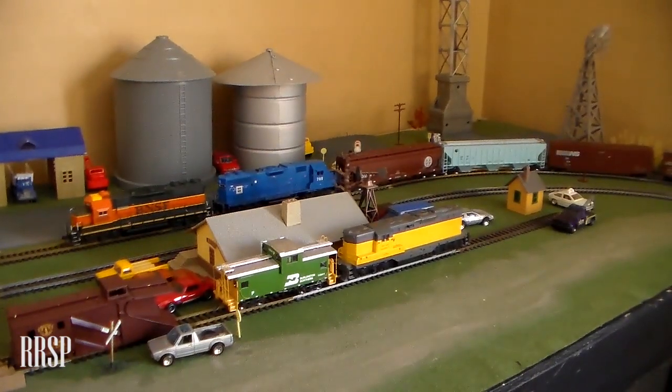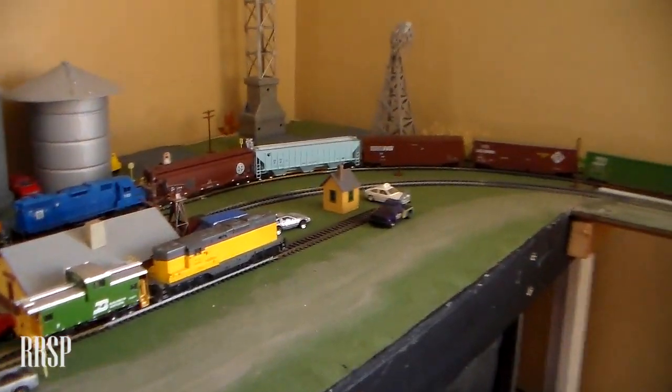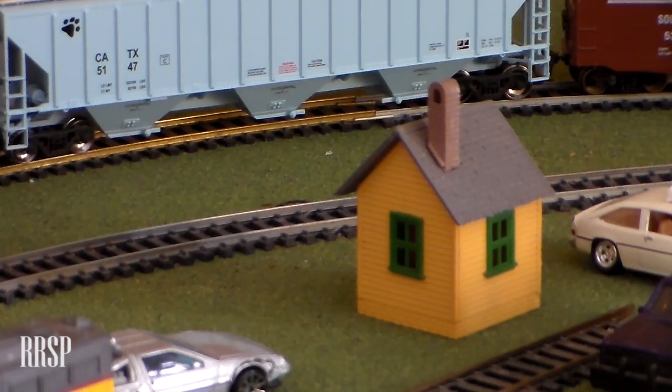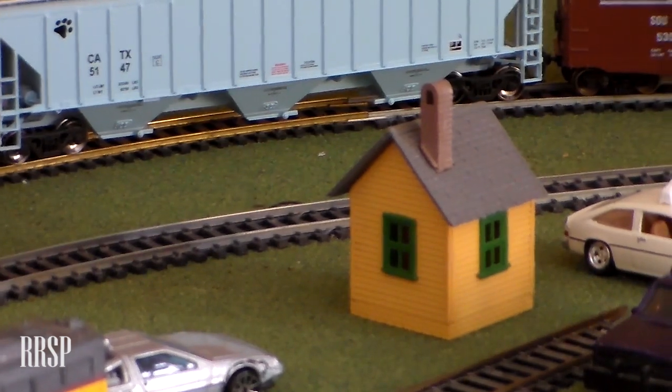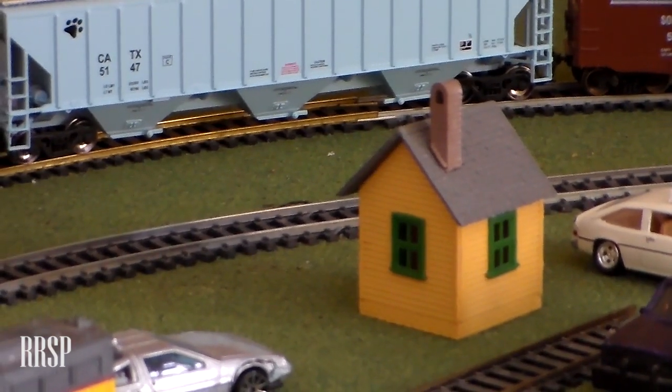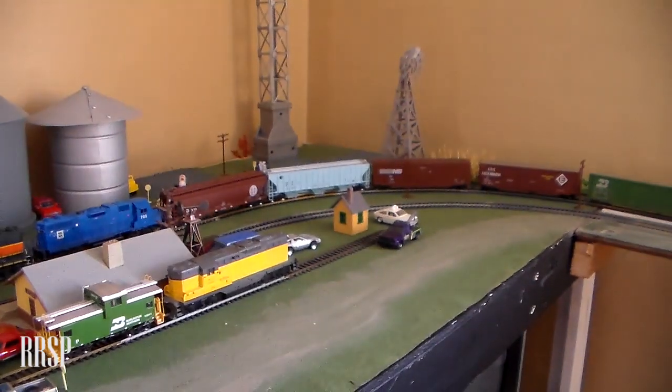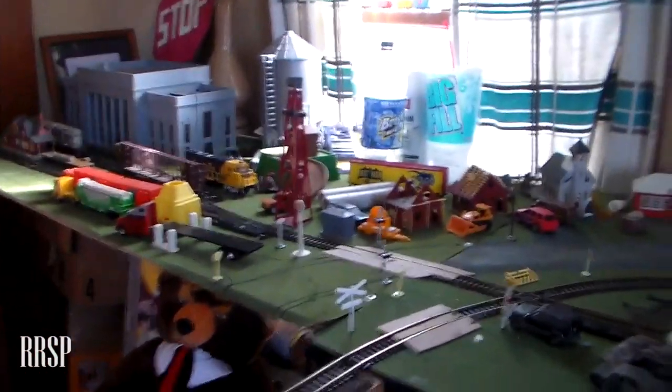So switch over to the other side quickly. The station's over here, as I said before. Here's a little shack. Yeah, it's a shack. It looks like it belongs there. Really not much to say about that. Okay, and then the station's on this side, as I said before, I think.